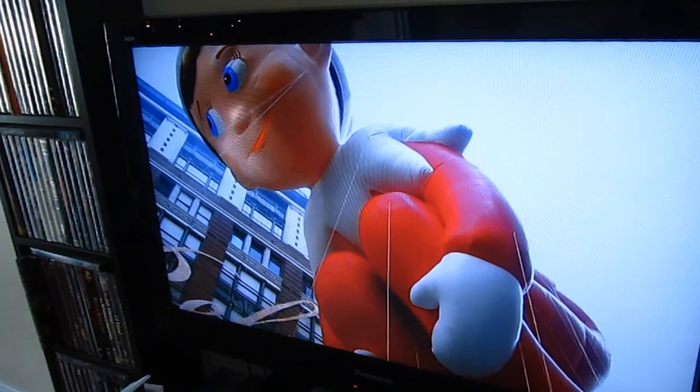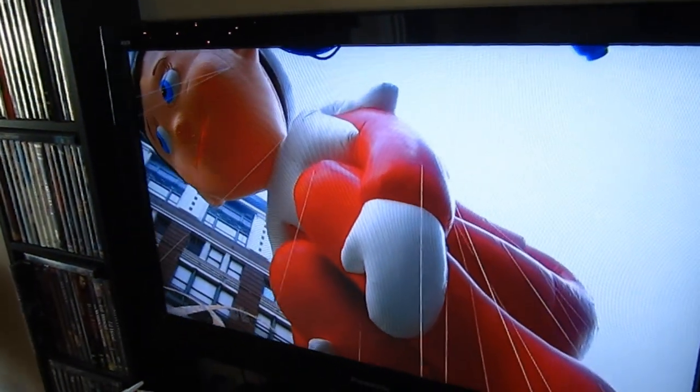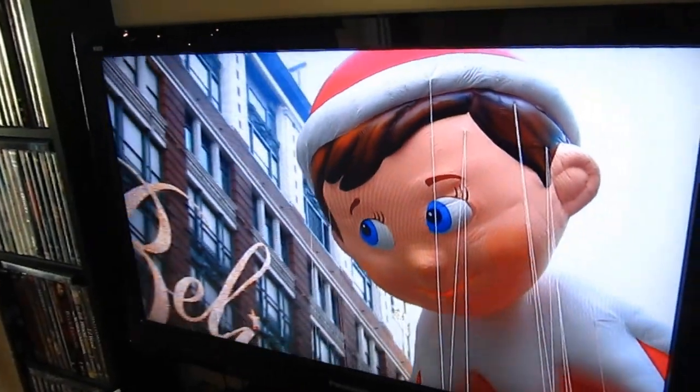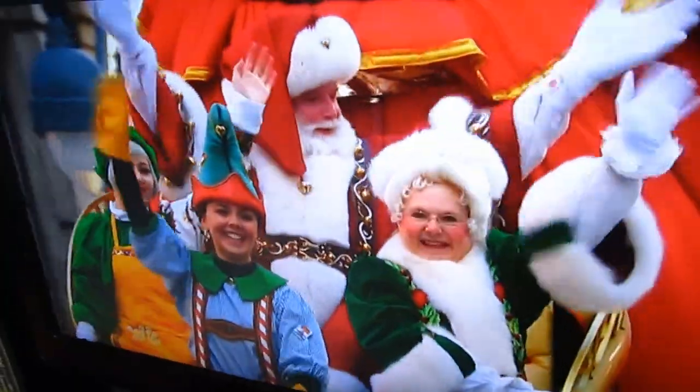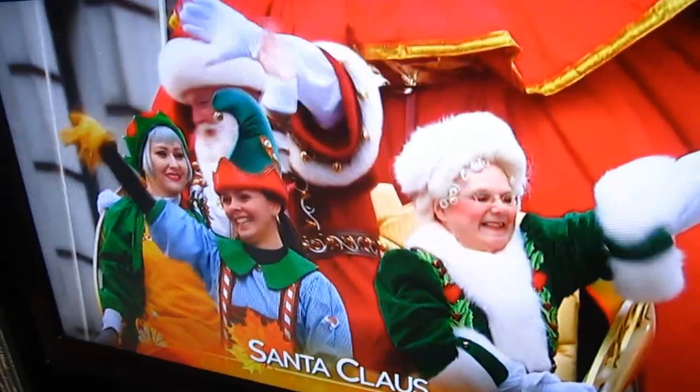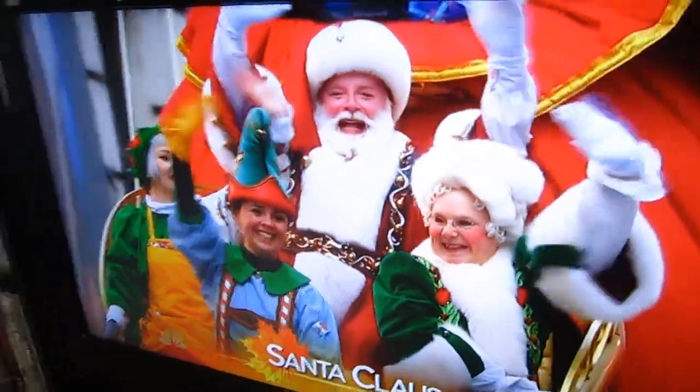Almost time, guys. Sprinkles will hopefully be here soon. Oh, he's so cute. He looks just like my elf. Haha, neat. Santa Claus has come to town. Mom, it's Santa! All the way from the North Pole to 34th Street. There he is. Yay, guys! Santa's coming! Hope that means Sprinkles is coming too. Hi, Santa. I want a lot of stuff.